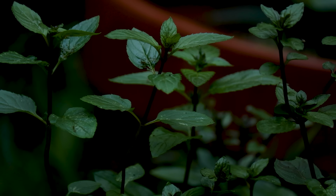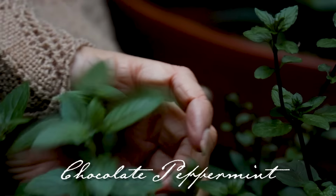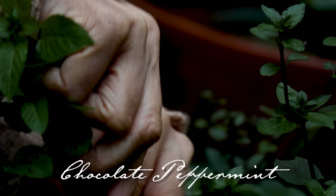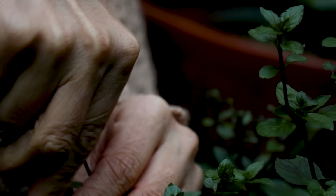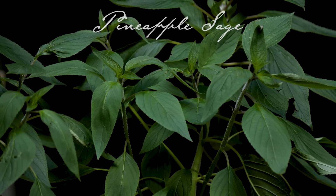And mint is great for immunity, boosting your immune system. It's great for respiratory issues like asthma. It's great for digestion. And it can also help with insomnia if you struggle with that, but the list goes on. So I spoke about pineapple mint, but you can also have pineapple sage, and that is my next one on this list.